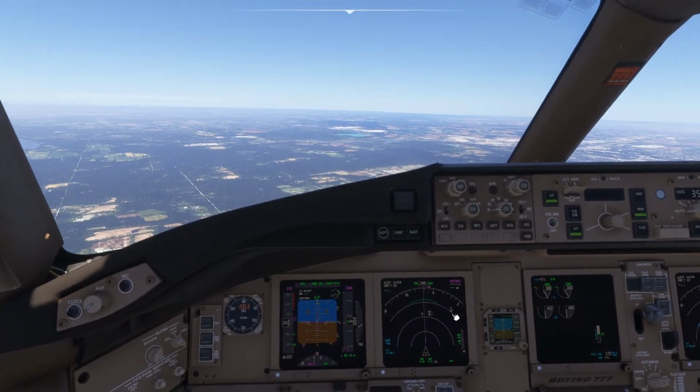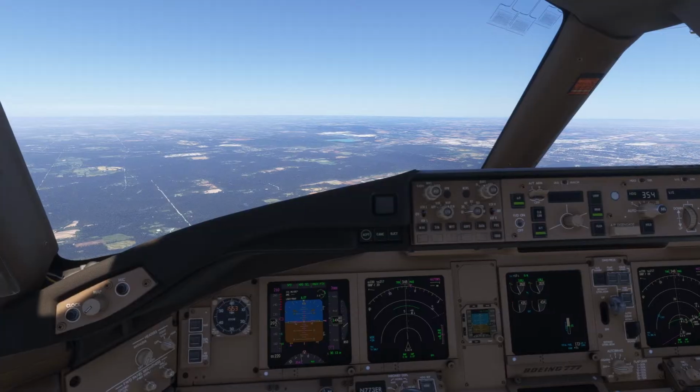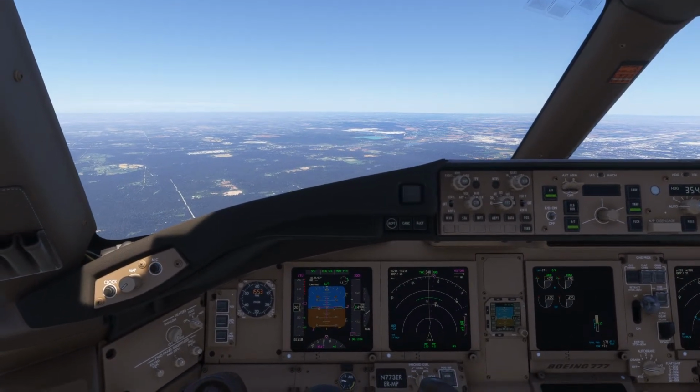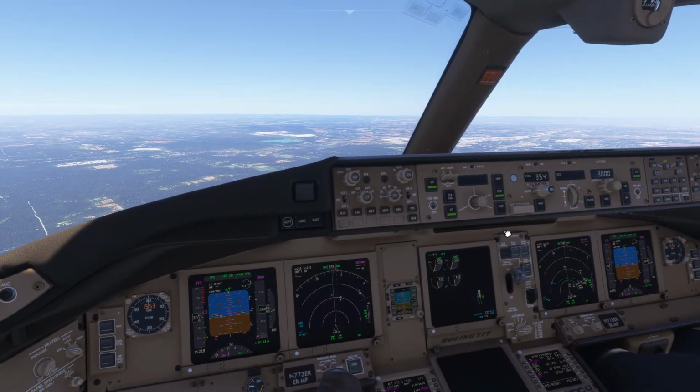So we're going to turn in under our own steam to pick up the track. So you can see it there. 1835, Air Canada 669er. You're down. Air Canada 669er. Contact Toronto Tower on 118.35. 1835, Air Canada 669er.